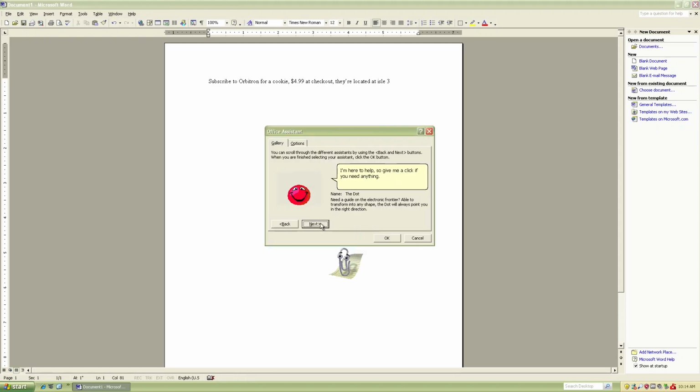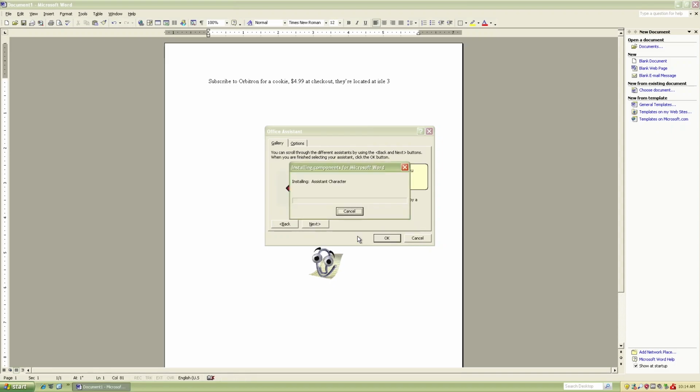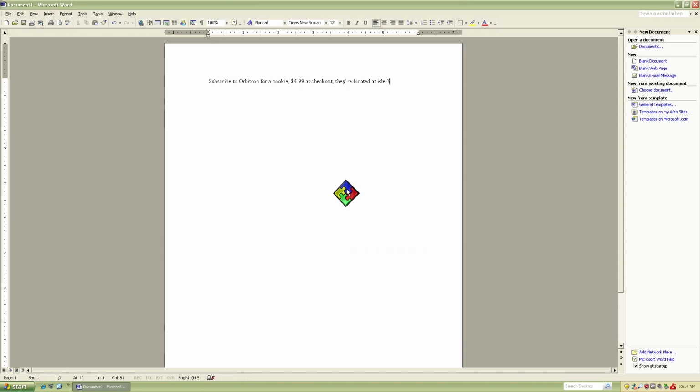There's Clippy. We can go through the other office assistants. There's the Dot, F1, Office Logo, Merlin, Mother Nature, Lynx, and Rocky. If you fall into a ravine, call Lassie. Who's Lassie? Okay, whatever. It's probably an in-joke that I don't get. Okay. I'm gonna choose the office logo. It's not available. What? Why didn't you just install them? Okay, well, there's the office logo there.